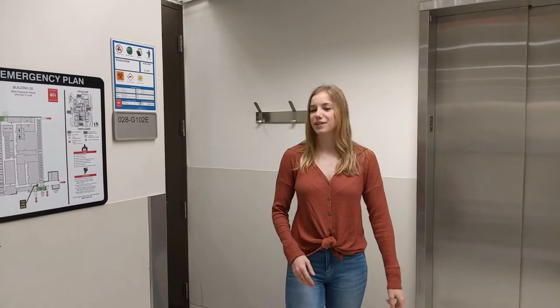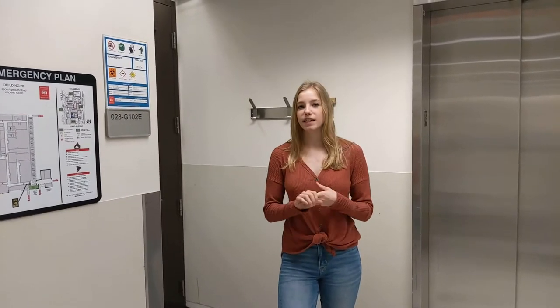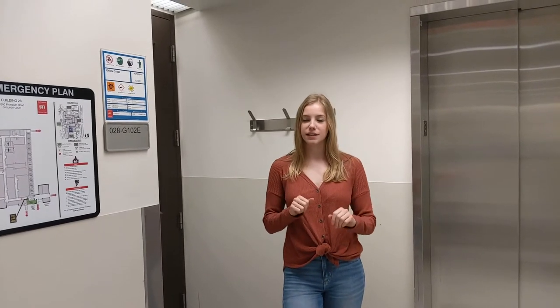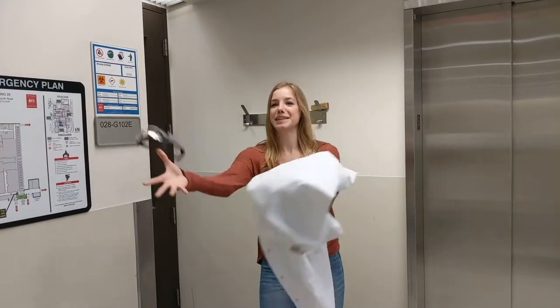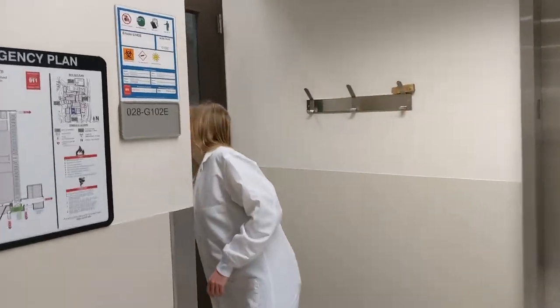Hey, so we are outside the Eniola lab in NCRC building 28. So we're going to have Logan and Valentina, two of their first year graduate students, show us around with proper social distancing. So now we can head in and get started. But safety first. All right, so now I'm suited up. Let's head in.